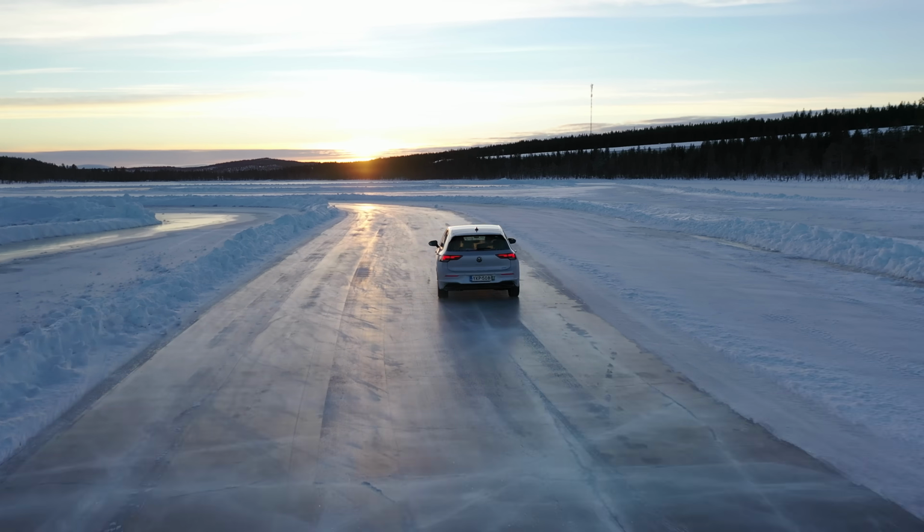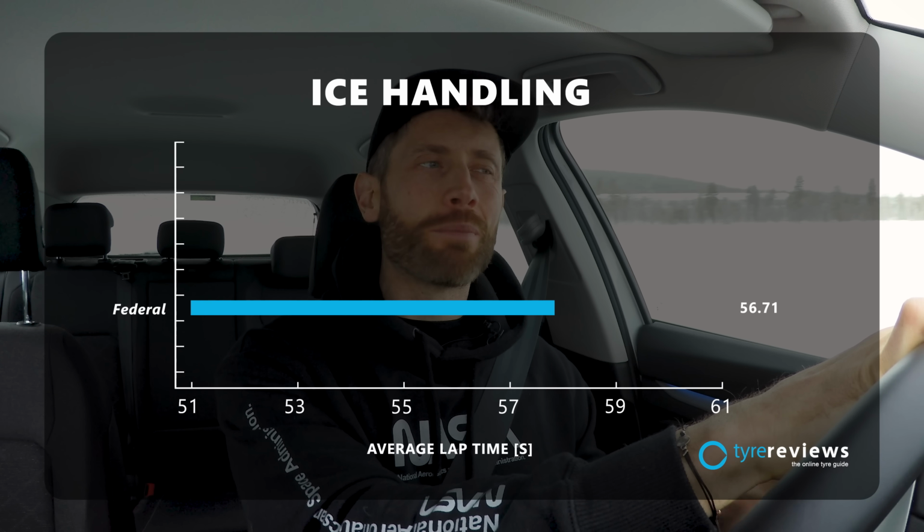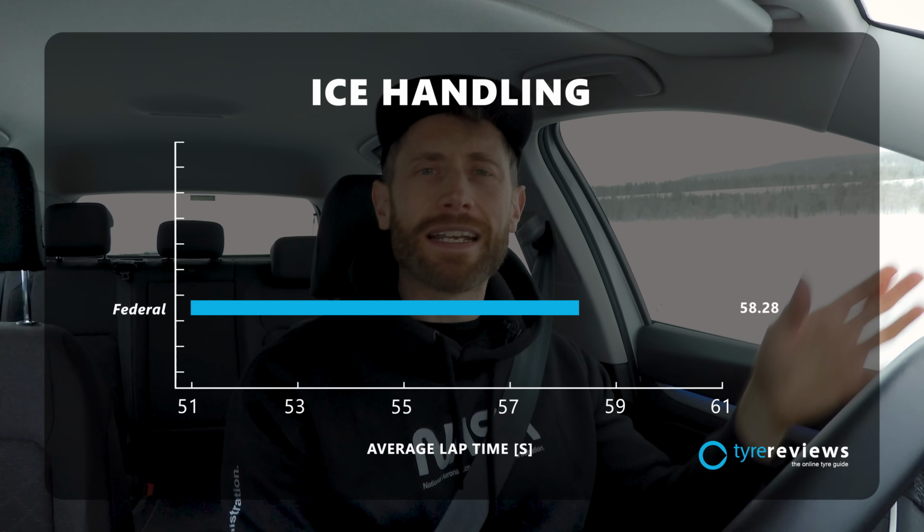As for the results, well, none of the tyres were actually bad. None of them were a disaster. There was one that was the worst, and that was the Federal. Now, this was about 10% off the best, so it did have significantly lower grip, but it wasn't like threatening to throw me into a snowbank or anything.